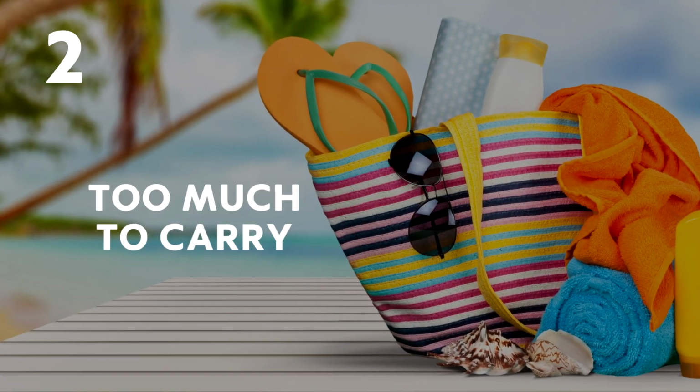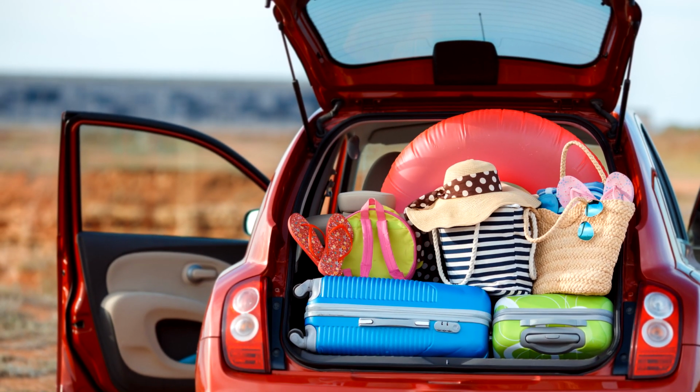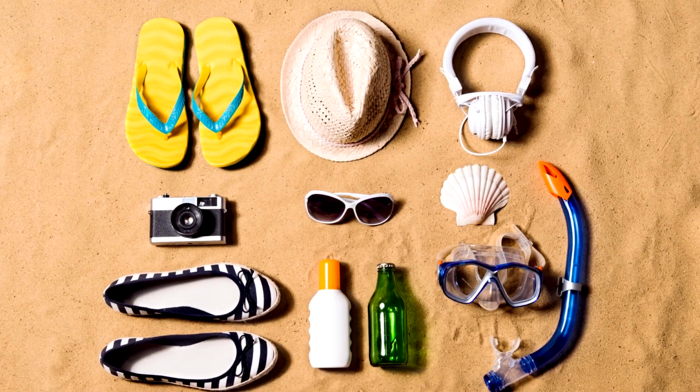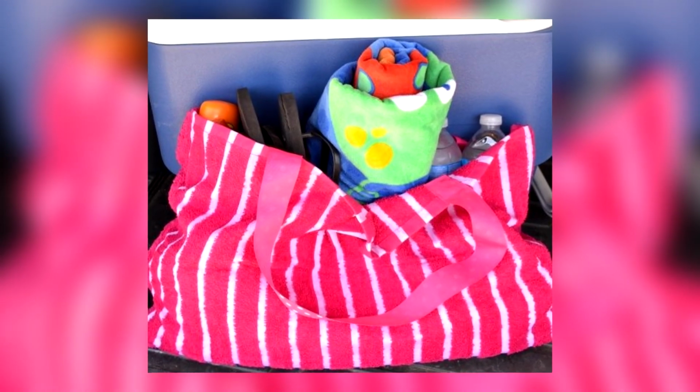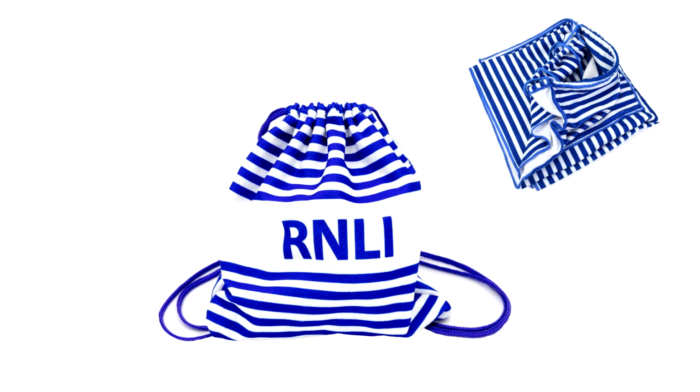Number 2. Too much to carry. No matter how much you try to avoid it, there are some things that you need to bring for a day at the beach. A good way to reduce the quantity of stuff you have to lug around with you is to make sure the things you bring are multi-purpose, like this beach bag. There are various models that you can buy or even make yourself. These beach bags unfold to become your beach towel, and some versions even come with a pocket and a pillow.